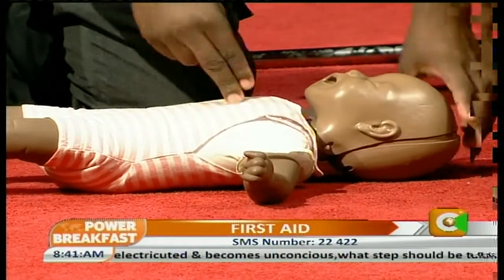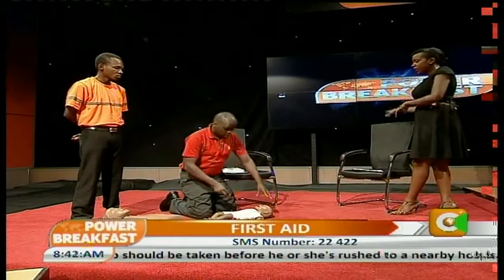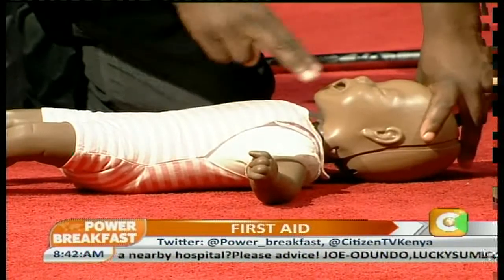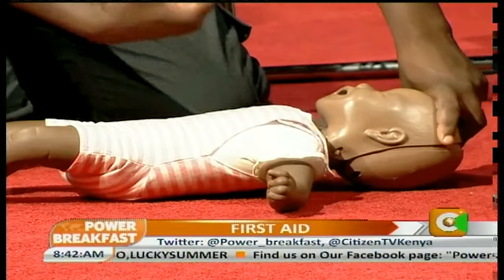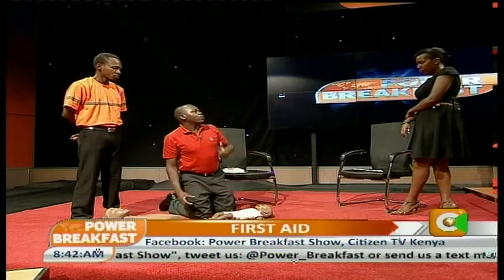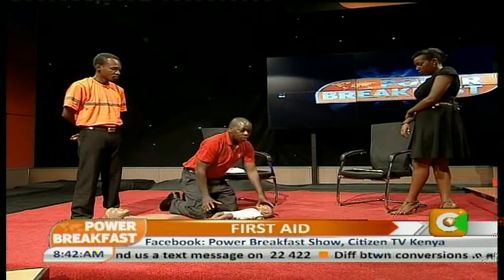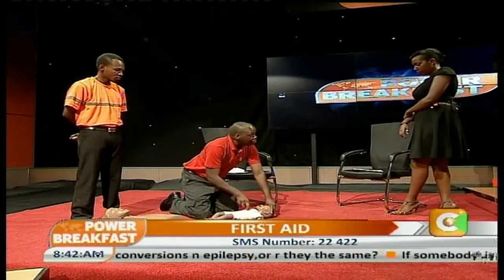While supporting the head, because usually infants have a big head compared to the size of the body, I'm going to do 30 compressions, 1, 2, up to 30, and then check if the object is in the mouth. If it's not in the mouth, I'm going to give the two attempted rescue breaths. I'm calling them attempted because I'm not sure whether they'll get in. Of course, with my face mask, I do them, then I repeat this.